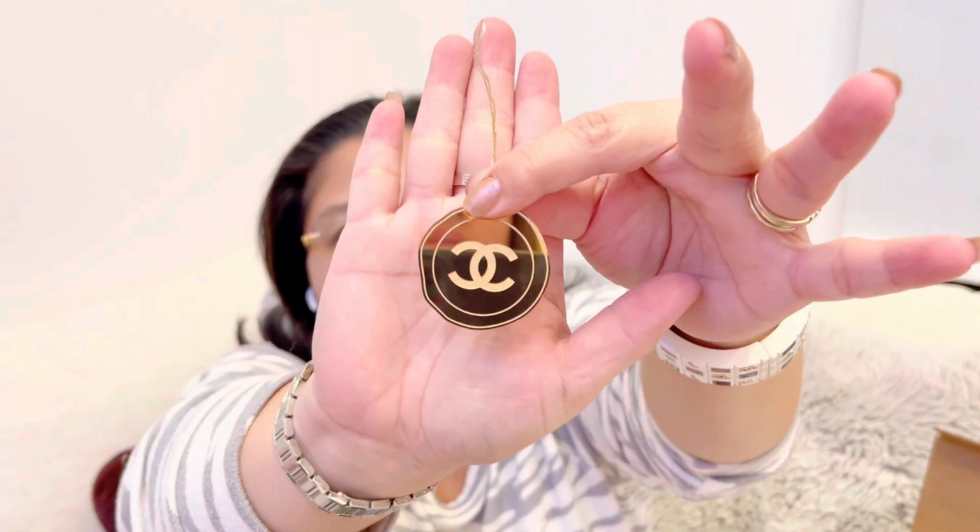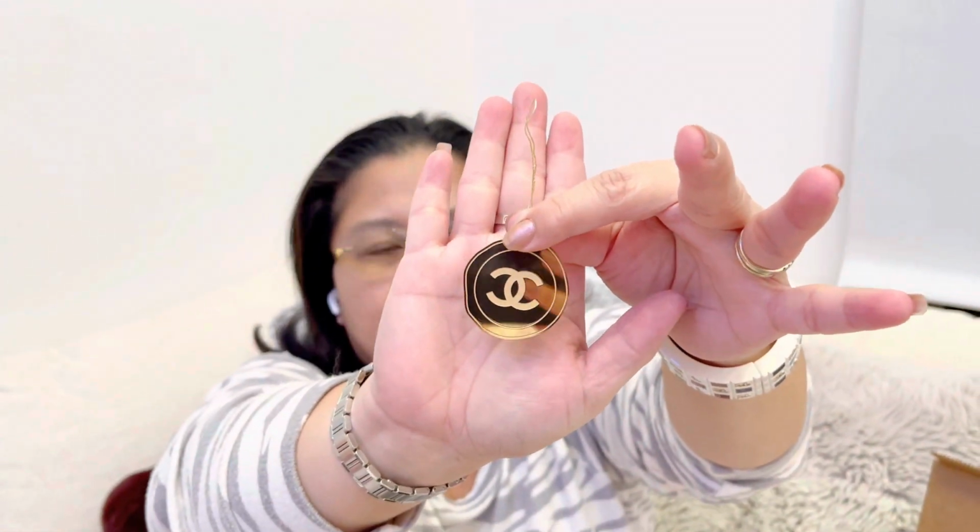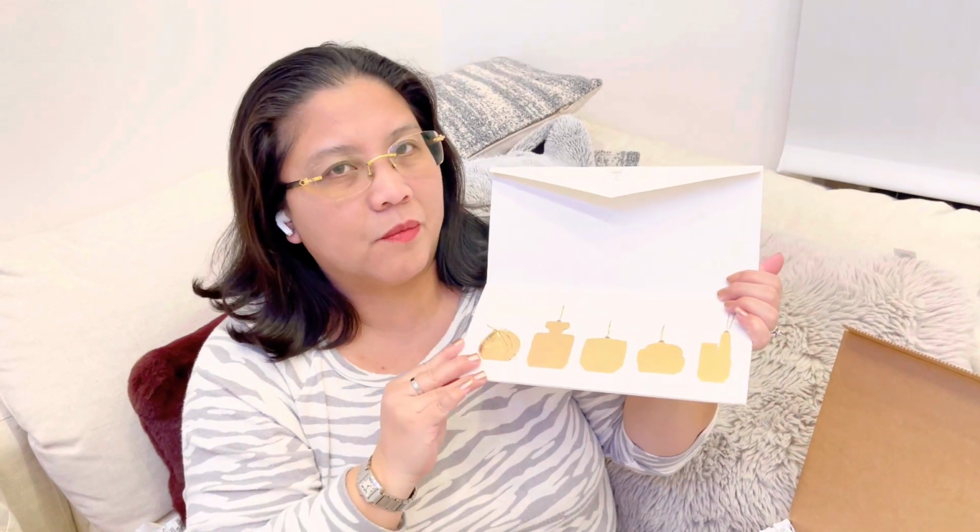I don't know if you guys heard that. It's kind of hard to hear, but yeah, it looks just like that. And it's just so pretty and sparkly, and they're all so different. I really like how there's a variety, but this is such a pretty and unexpected gift from my beauty SA. Huge shout out to You Shall Remain Nameless as well.